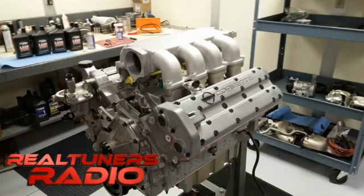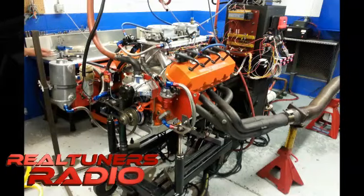Some of them, they take the heads off. BMW has that as a service every 25,000 miles with the DI motors, walnut blasting the intake ports. Here come the walnut activists.